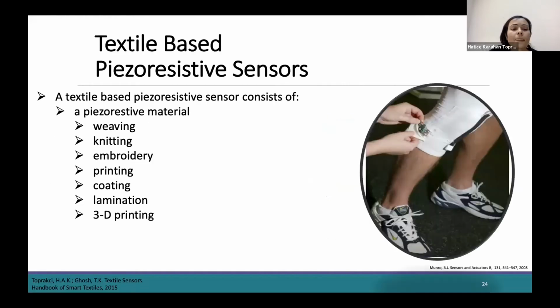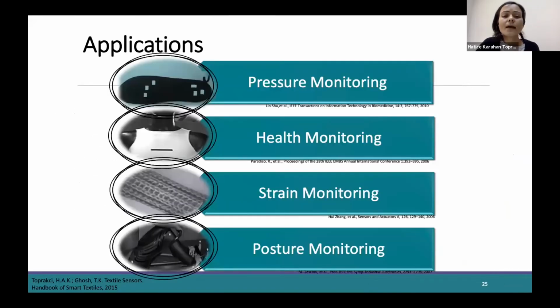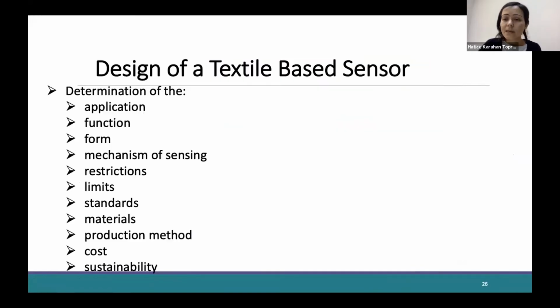And since this is directly related with both the electrical and mechanical properties of the system, we also call them electromechanical sensors. So this is a kind of knee patch used for the people who are doing a lot of sports. So again, we need to use a piezoresistive material, and we can attach or incorporate it into the structure by weaving, knitting, embroidery, printing, coating, lamination, 3D printing, or even electrospraying, electrospinning. All these techniques can be used. And also, like the other ones, for pressure, strain, health, and posture monitoring, piezoresistive textile-based sensors are used.